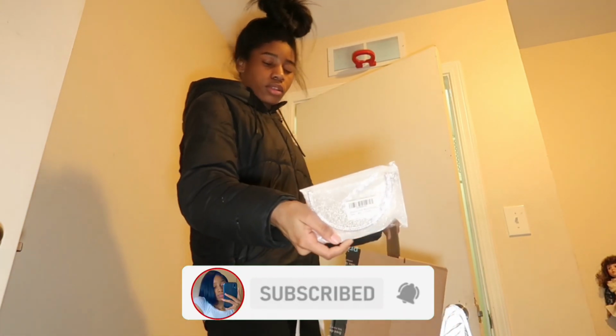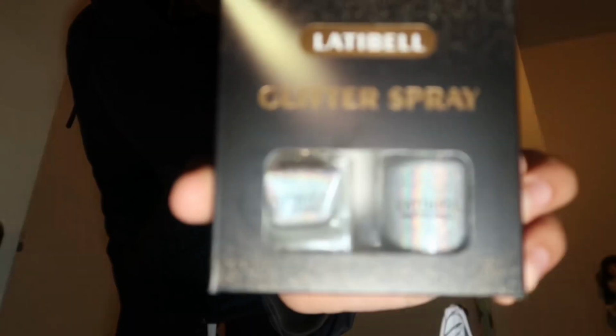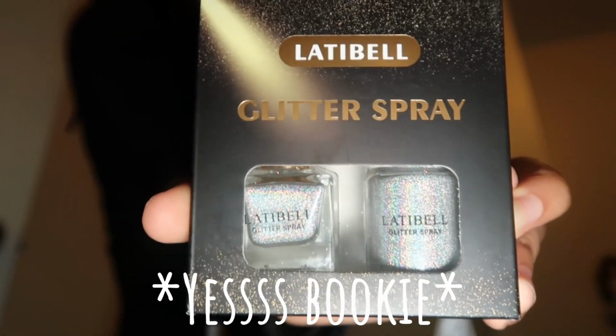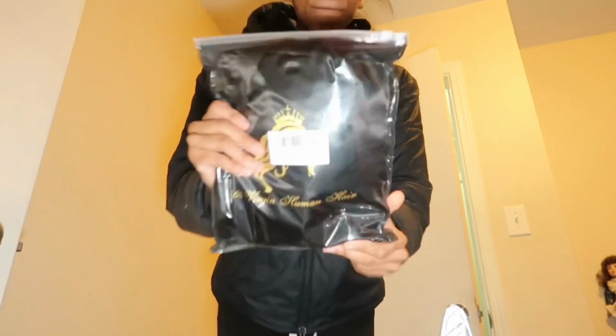Okay. So first things first, we have this. I might insert a picture of what it is. And then now we got this. Yes, Bookie. Yes, Bookie. Period. It's glitter spray. It's like body shimmer. And then this is the wig.